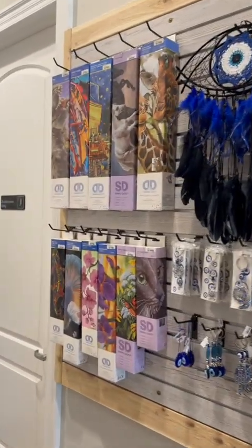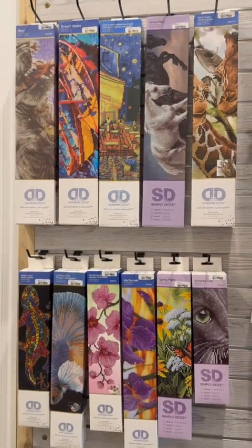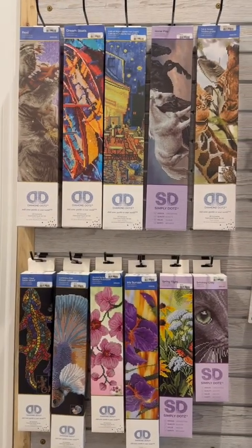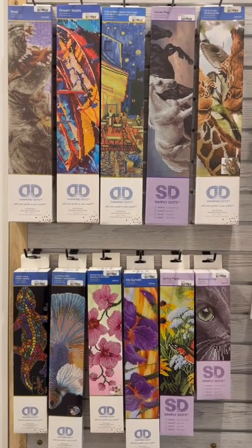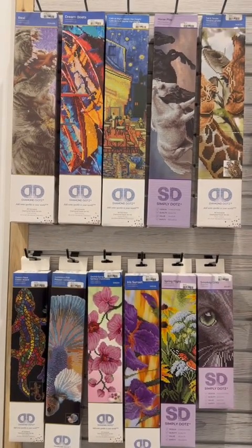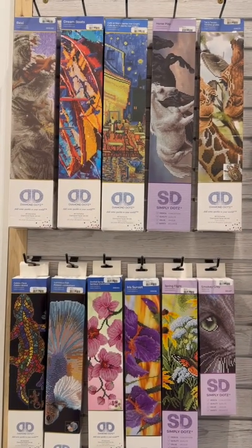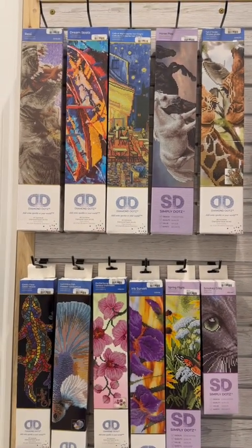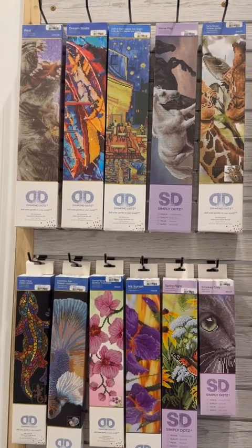We have a few pieces of the diamond dots hanging here in the hallway so that you can see them quite a bit better as you walk from one showroom to the next. As you can see, these pieces are a bit more intricate and more complex than that little one I was showing you earlier. They're definitely going to take a lot longer to do, which would be a good project for someone for the summer, I think.